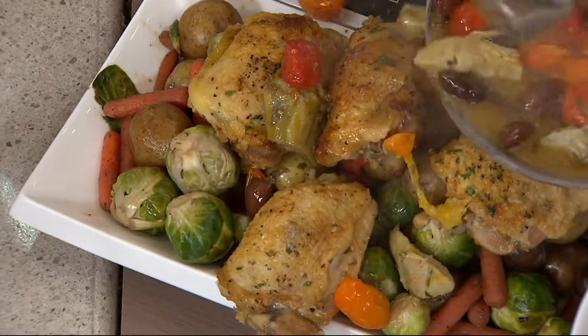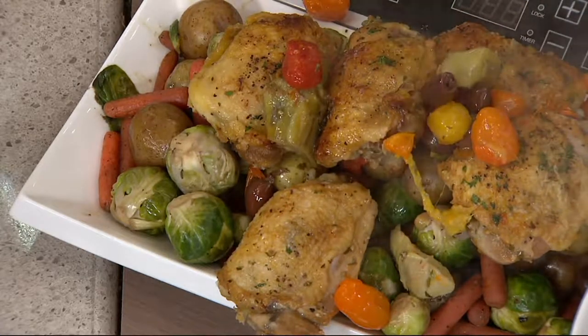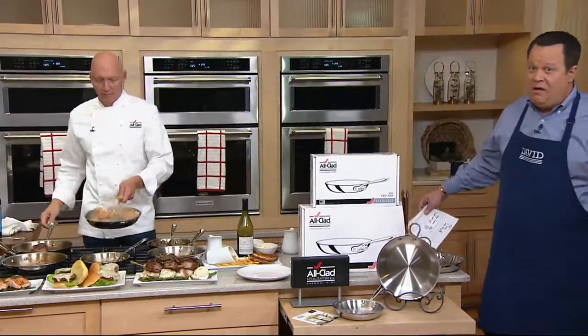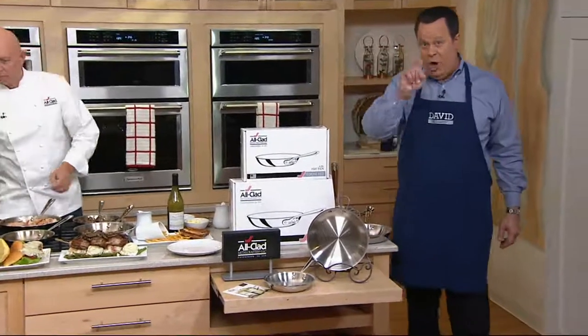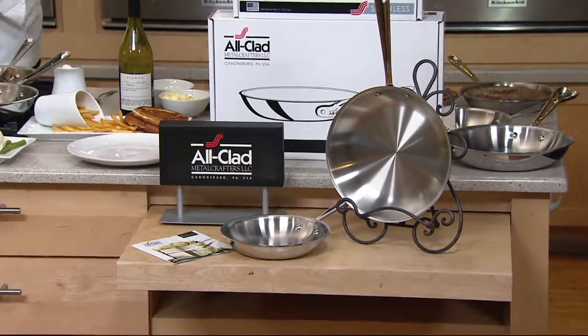All right, so let's talk to you about the fact that 1,300 sets are now gone. I do want to remind you, you're getting the 8 and the 10-inch skillet. There are lots of imitators out there. There is only one All-Clad. All-Clad gives you three layers: stainless steel, aluminum sandwiched in the middle, and more stainless steel on the bottom.